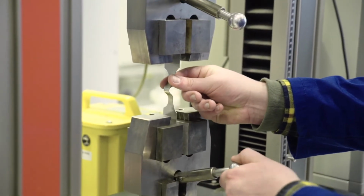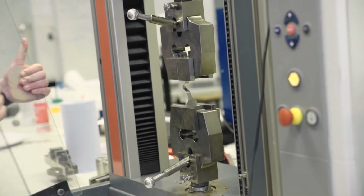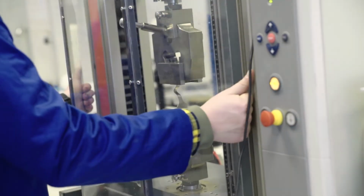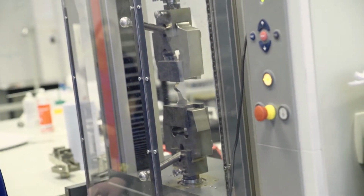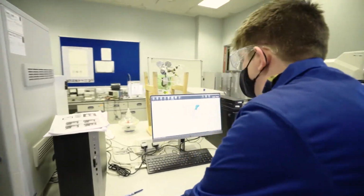You then get the machine in the right position, load the specimen, and make sure to put the cover over the front, as you never know what might happen during a test. A piece of metal might go flying off. We then enter the measurements, which we have to of course record, into the computer, and then once they're in there, we can start the test.